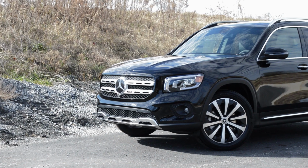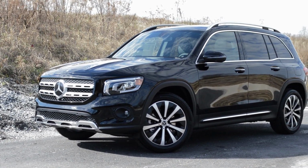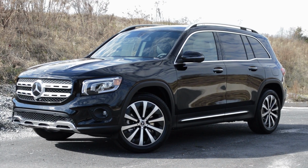The tires on this thing are 235/50 R19s, all around square set, and it definitely gives a nice smooth ride. The 250 or the front wheel drive model starts at $36,600, and the 4MATIC or the all-wheel drive model starts at $38,600. So it's just $2,000 more. Worth it. I would definitely get the all-wheel drive one. I think it's worth it as well.